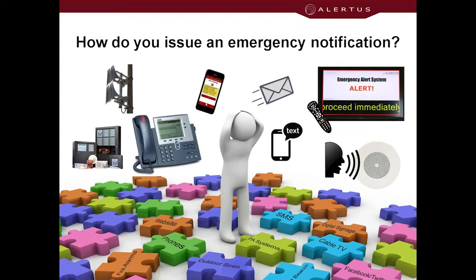So here's a little bit of the challenge that we help you solve. If you look at your organization, a lot of your capabilities, your technology for notifying people in an emergency, you probably have a lot of these things. Some of the things that are pictured: your VoIP phones, fire alarm systems, outdoor speakers, text and email, PA systems, digital signage. You'll see some of the puzzle pieces, website, cable TV.